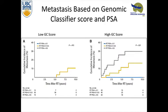Now finally, this looks at exactly what the PSA was when they recurred, looking at whether the genomic classifier can help us decide when to give therapy. Does it need to be the second you get a recurrence, adjuvant, or can it be a little higher in terms of the PSA? So first is the low genomic classifier. It showed no statistically significant difference as long as you did it before 0.5. So for the low group, once again, it didn't matter if you did adjuvant or you had a PSA that had even trended up.